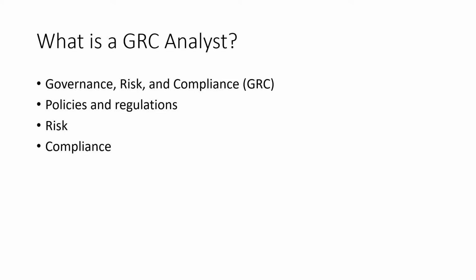As a GRC analyst, you can work on an internal cybersecurity team, or you might work for a cybersecurity consulting firm. Your daily responsibilities as a GRC analyst could include things like auditing existing policies and procedures, developing new security policies, identifying and analyzing risk, and also reporting on regulatory compliance.